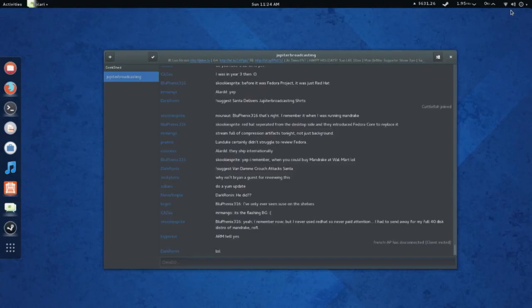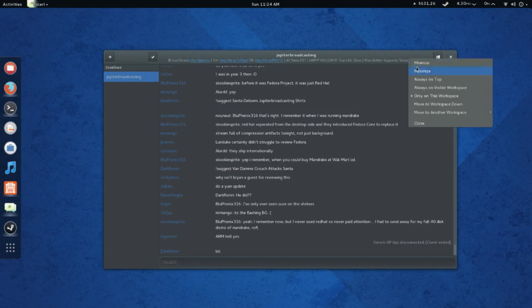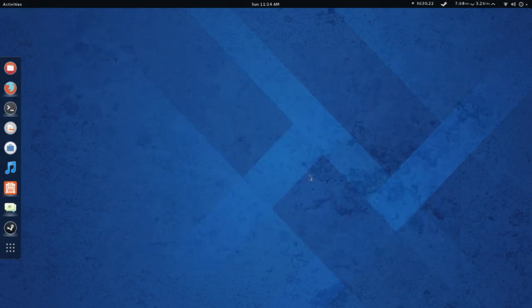I've got it loaded right here. Here's a look at the desktop running almost completely stock. Actually, that's not true. I tweaked it a little bit, but I tweaked it for the better. And I wanted to show you a couple of things that you get on Fedora right out of the box.